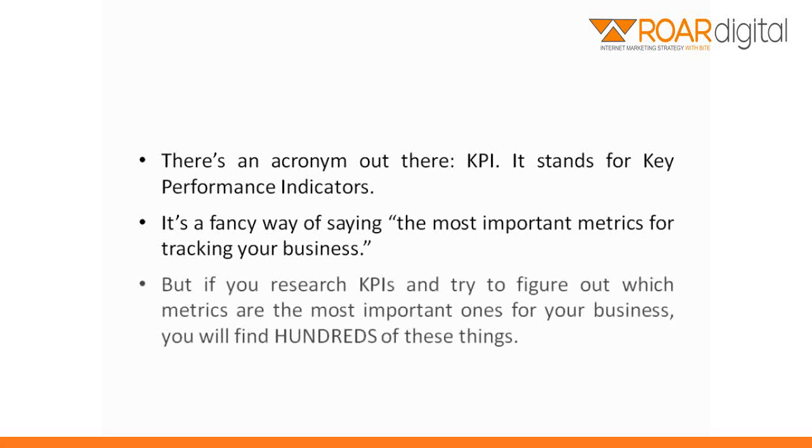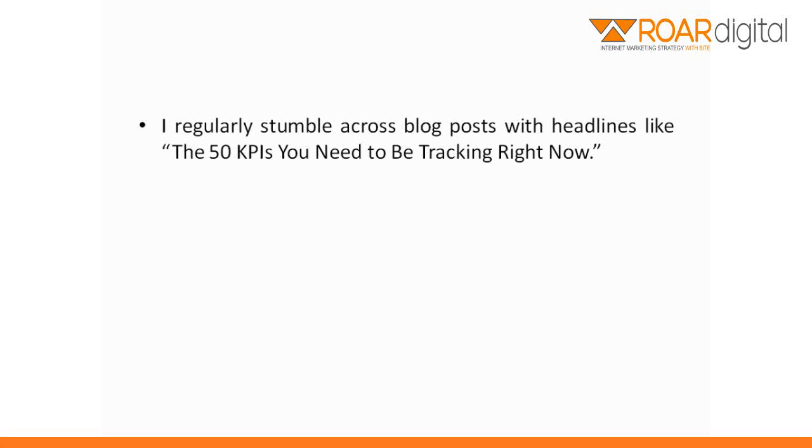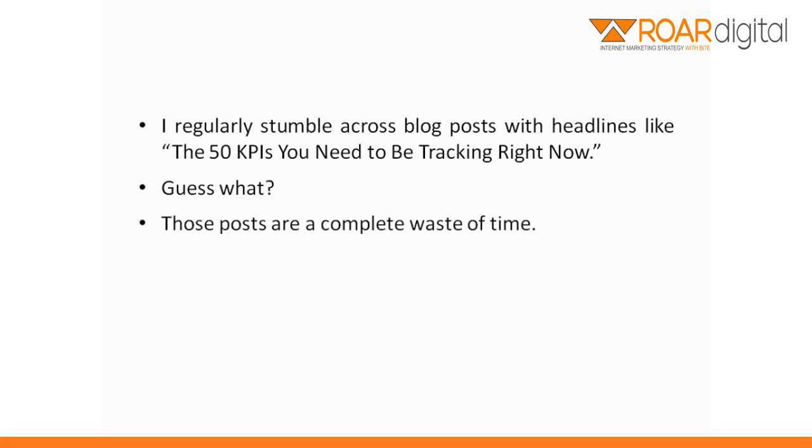But if you research KPIs and try to figure out which metrics are the most important ones for your business, you will find hundreds of these things. I regularly stumble across blog posts with headlines like, the 50 KPIs you need to be tracking right now. Guess what? Those posts are a complete waste of time.